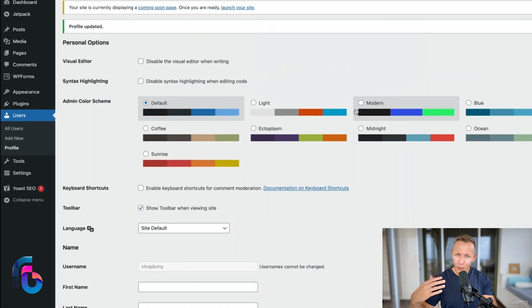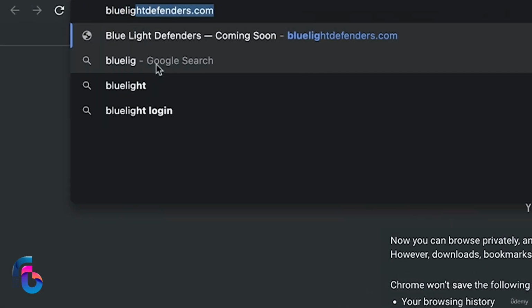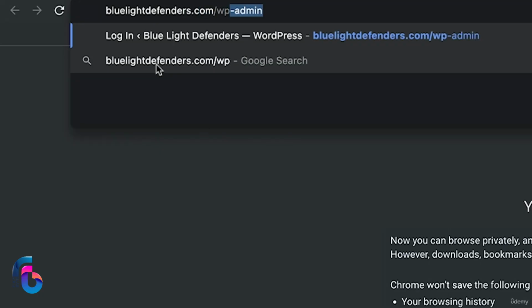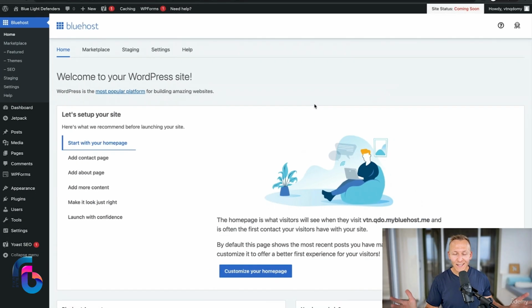Perfect. So now if you ever quickly wanna log into your website, all you need to do is write in your website's name, bluelightdefenders.com/wp-admin, and then hit enter. Here is the username already put in. Make sure that you have it saved and then just write in the password and then log in. And it's gonna take you directly to your site so you always have access. Should anything happen or you forget your username or password or whatever, simply go to Bluehost, log in there like before, and then navigate to your website and log in that way. So you will always have access to your website.